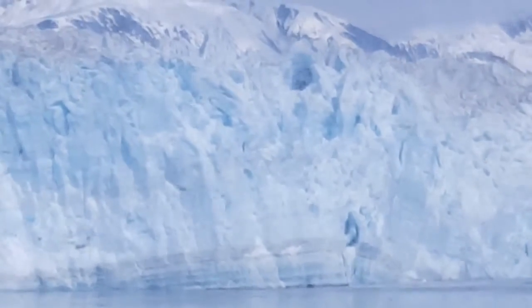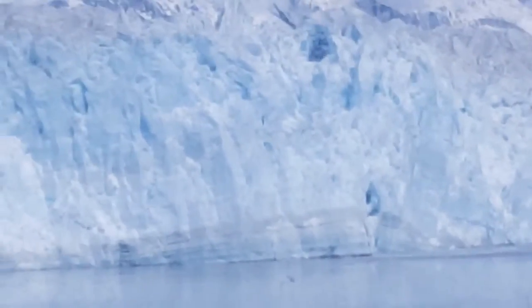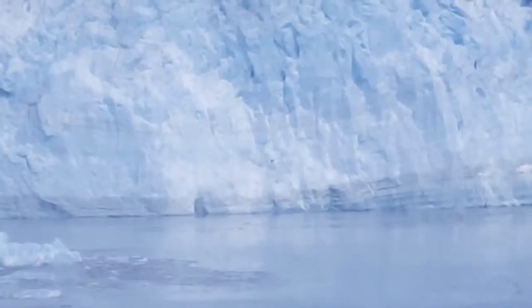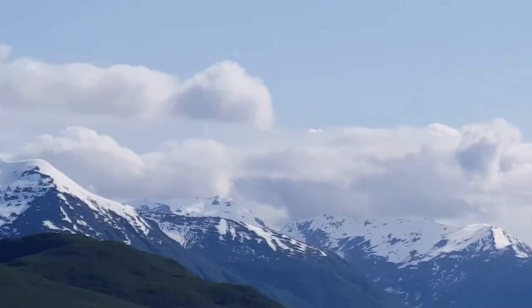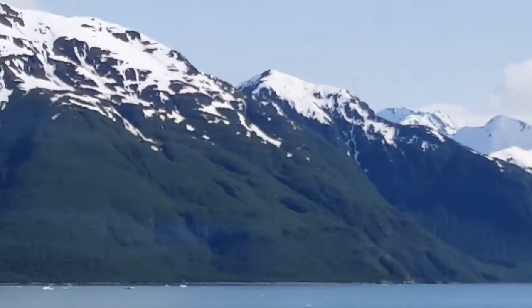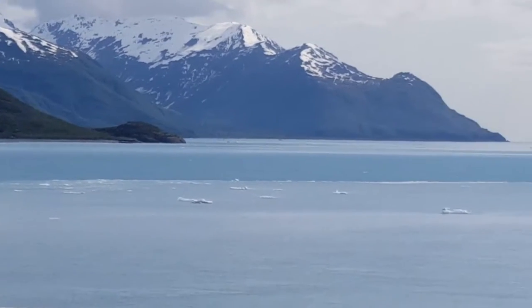Yep, you just can't predict when it's gonna drop the ice, and frankly my hand is cramping from holding the camera, so I'm gonna cut this off here and we'll do another video later. So we are still in the bay, Yakutat Bay, to see Hubbard Glacier. We're just pivoting around from the glacier, and this is the beautiful surroundings.